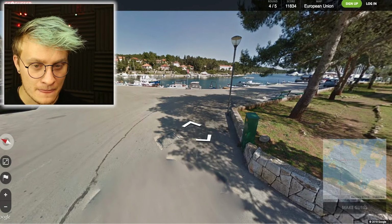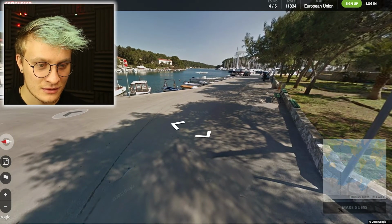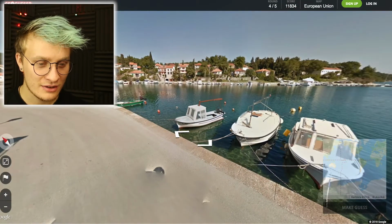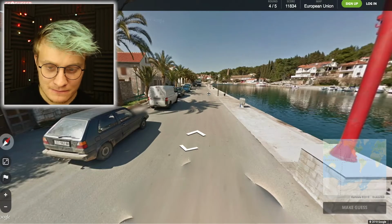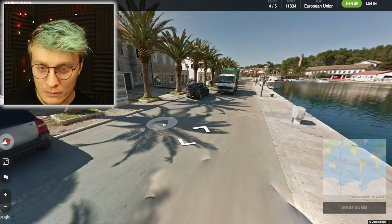Oh, this is beautiful though. This is really nice. Don't know where it is, but I wouldn't mind visiting. This is beautiful. I really like this. Oh, the water's so clear. Really nice. Still haven't got any language though. Palm, so definitely south. Oh, perfect.